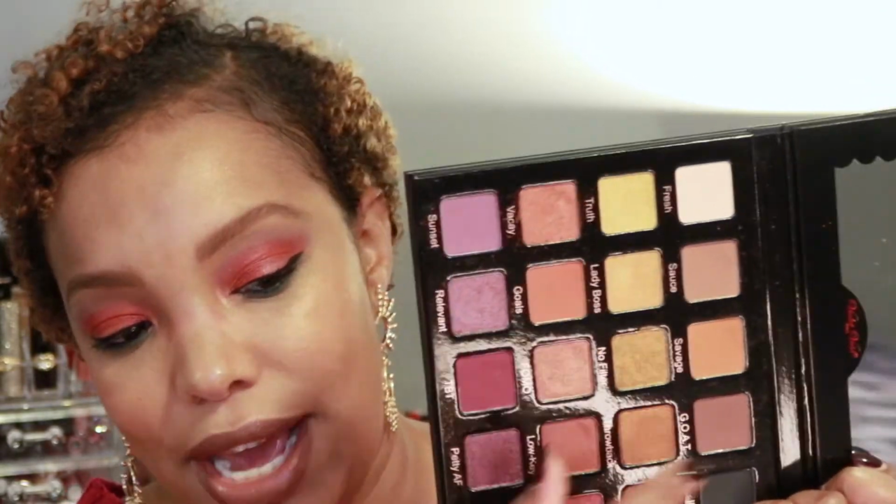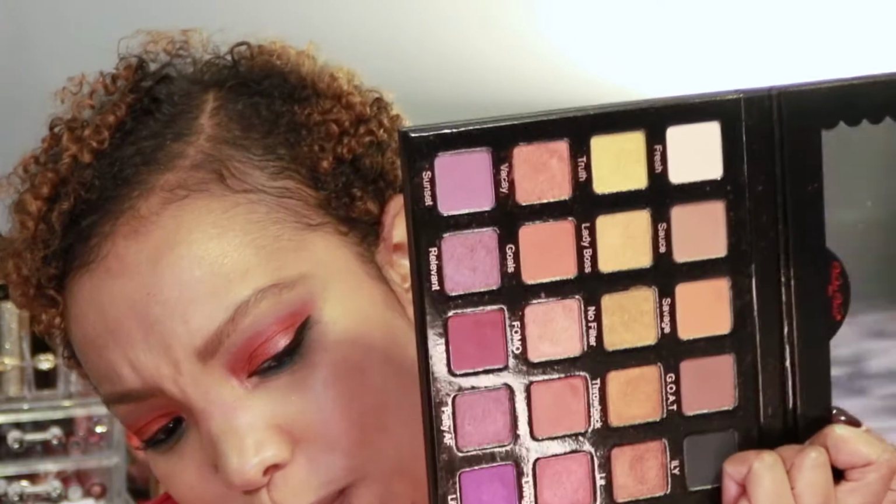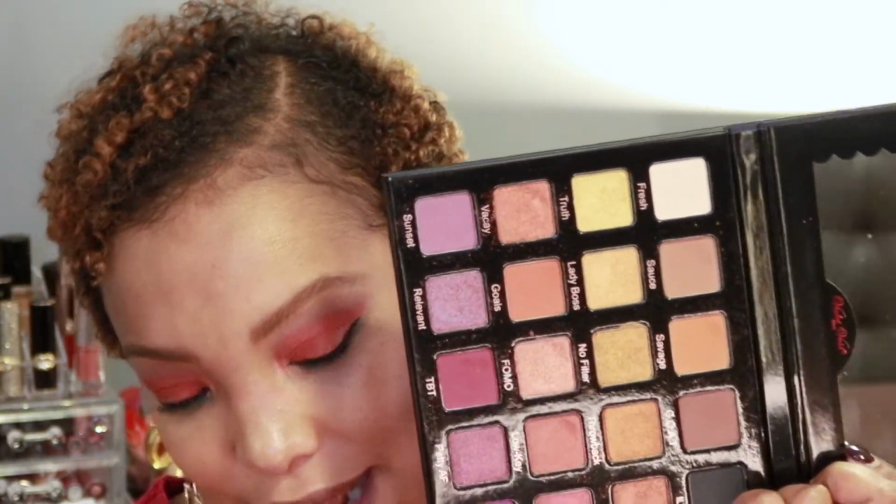coppery shades, and then you have your mattes to play along with it. I would just think that it should have one more rich matte, and it would be better. Like I said before, I don't need this black, but I think this is a great palette by Violet Voss.